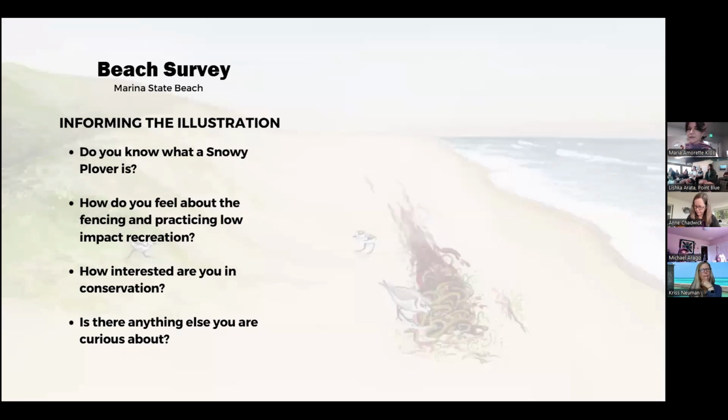Something cool that I did to inform this illustration was a beach survey. This is the first time that I did something like this. It was new to me and a really great experience, and it really helped to inform the illustration of what content to include and what content could be taken out, based on hearing firsthand from the public what they already knew or didn't know about the dunes or the plovers. This is a list of the questions that I asked.